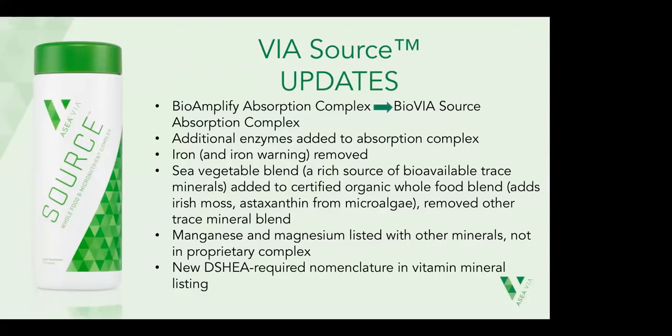So now I know many of you heard what I was saying previously about Source, and I just wanted to address some of the tiny changes that have happened with Source since the pre-launch version and the current version. And really they're very minor, and they were a result of feedback that we received from the field. The largest one that you're going to see is we've renamed the absorption complex. So we previously called it the BioAmplify absorption complex. We renamed it the BioVia Source absorption complex.